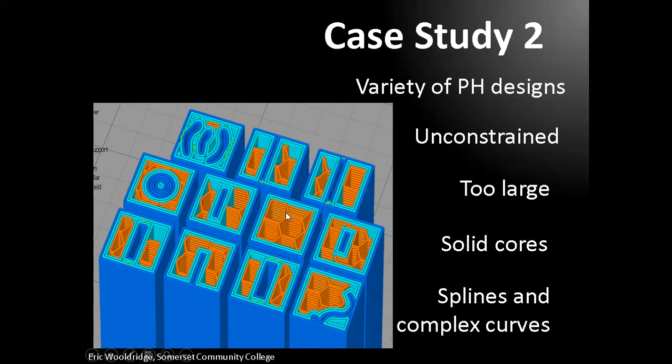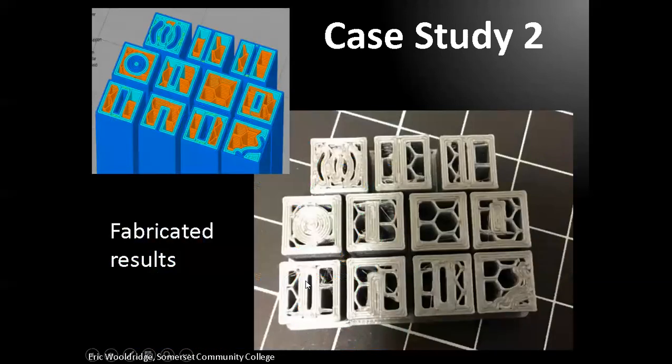This one was our control, and this one was a nice, cool little spline feature that we used to reinforce both this side and this side of the actual walls of the part. And we used an unconstrained curve here to make this happen. Tested them out. There you see the results. We were able to fabricate them just normal. It was actually straightforward.